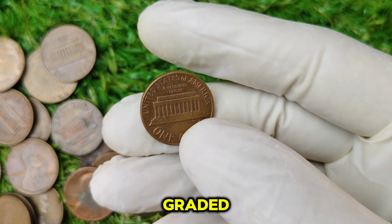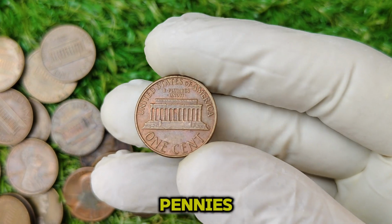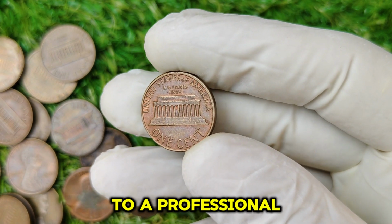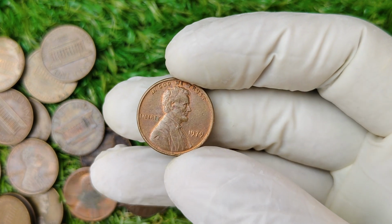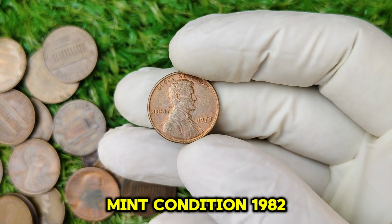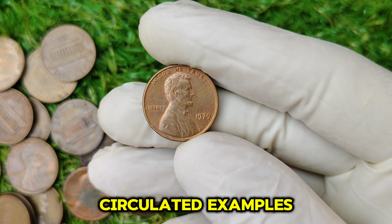Having your coin graded can significantly increase its value. If you think you have one of these rare pennies, consider sending it to a professional coin grading service to authenticate and certify its condition. A top-grade, mint-condition 1982 D penny is where the big bucks are, but even slightly circulated examples can still be worth thousands.